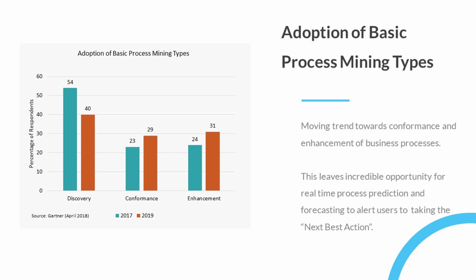However, the needs of companies have changed, and as you'll see here through this chart, it's projected that the reason for adopting process mining will change over time. It's going beyond simple process discovery, but the needs are more aimed towards conformance and enhancement. Companies are beginning to seek vendors who are able to cater to these changing needs.